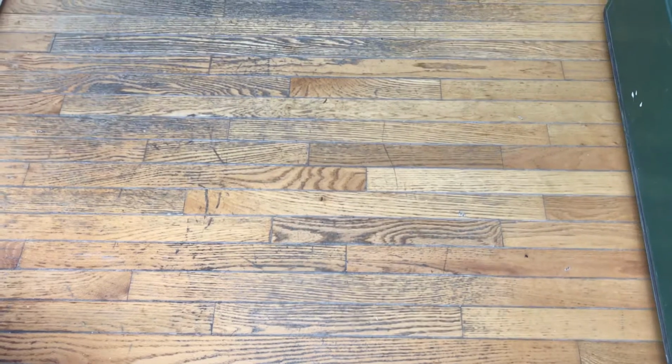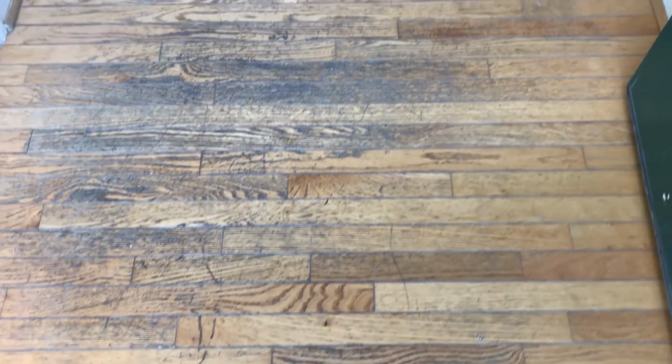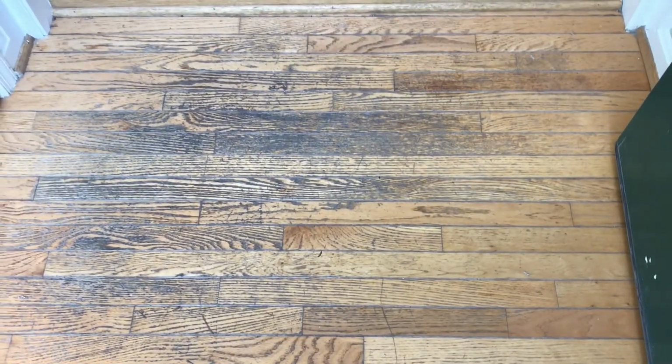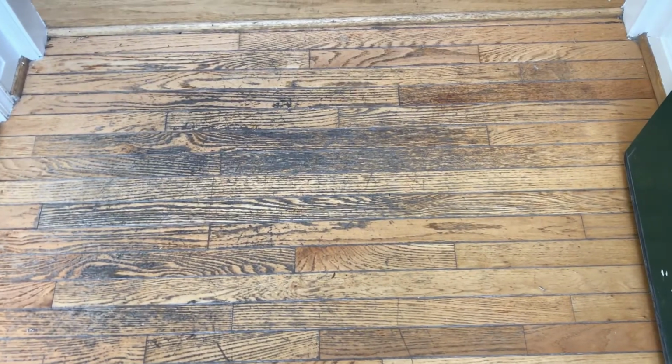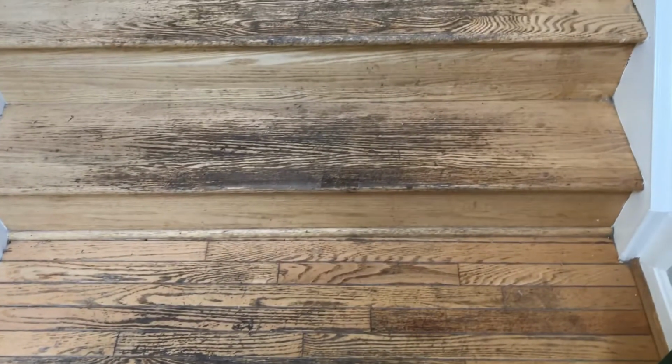Here's the entryway to an investment property I just bought. I got the entire house newly painted and got new carpeting for the entire house, but no matter how clean the rest of the house might be, this filthy entryway will make all potential tenants march right back out the door and not even want to see the rest of the house.